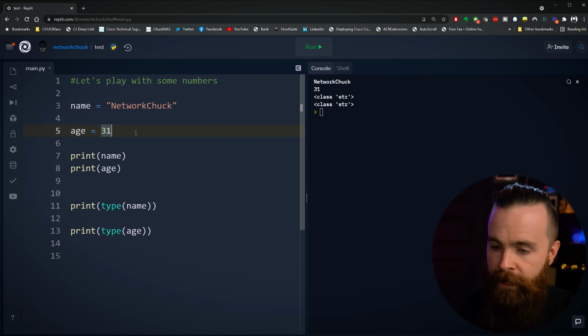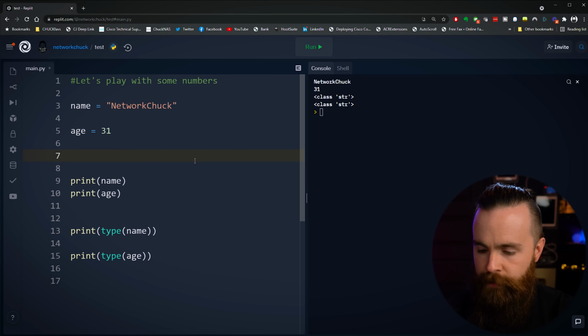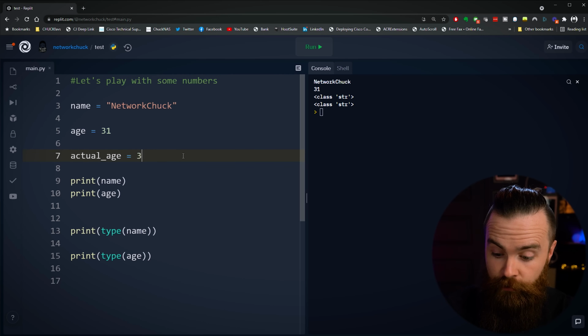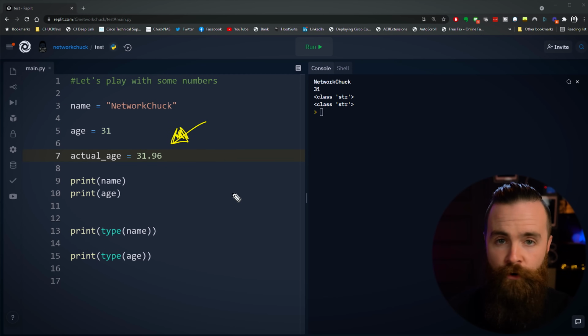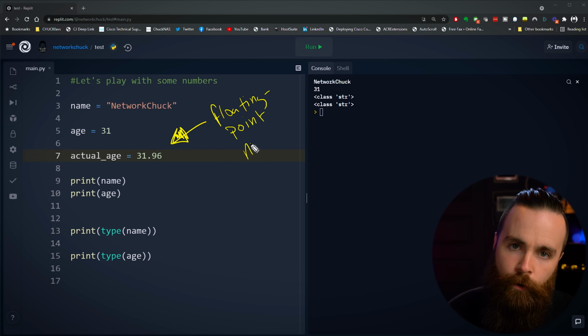Ugh, gross. But anyways, just like math, we also have decimals, right? So let me type in a new variable here. I'll do actual underscore age equals, and my real age in decimal point is actually 31.96. And yeah, my birthday is coming up. Can you figure out when it is? Let me know. Now, as soon as we add that decimal to our number here, our integer, it's no longer an integer. It's now what's called a floating point number, or float for short.